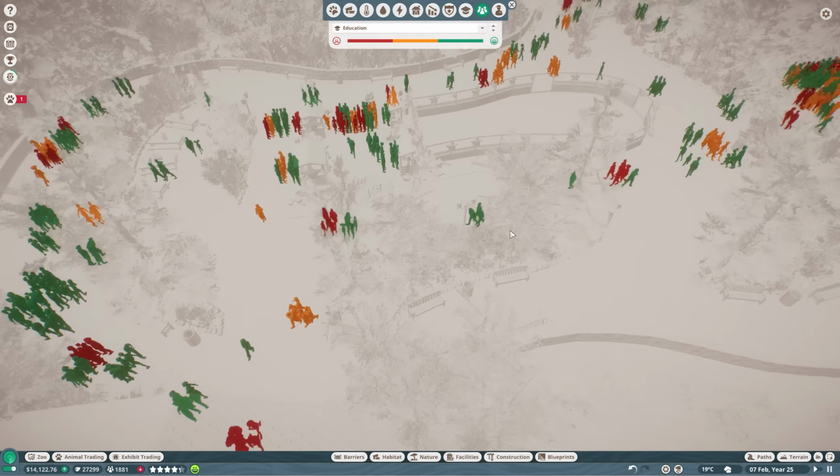Okay, I'm going to pause the game and open the tour manager. So we have no tour, we're going to have the zoo tour, like so. We're going to select the tour start, which is going to be this little point right over here. Now let's connect all the middle points for the tour. So we're going to have a raccoon right over here.